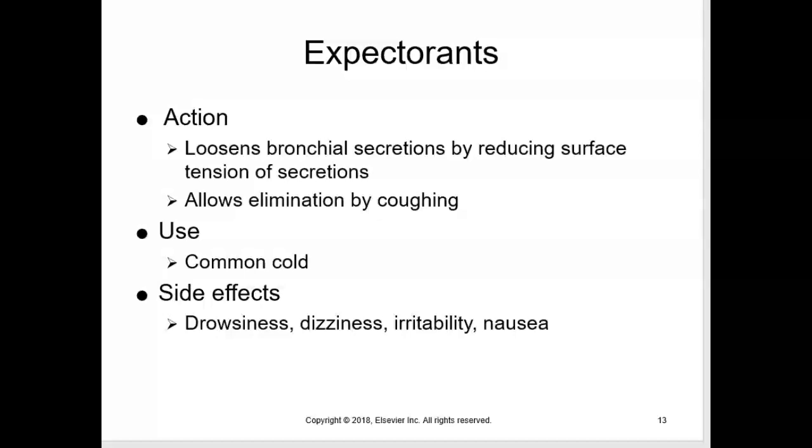Guaifenesin is the most common expectorant that you're going to see in products. It's important to know that hydration is the best natural expectorant. So again, when your patients are ill and they're having this thick, nasty, productive cough, one thing you can do is push fluids if it's not contraindicated for any other reasons.